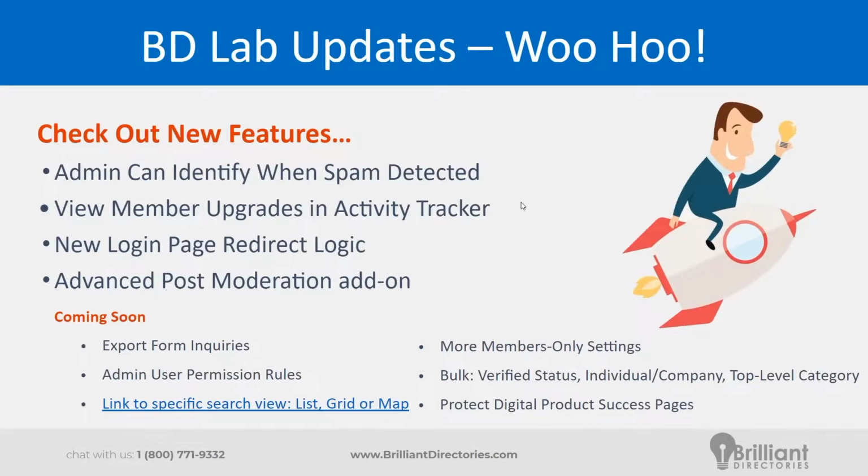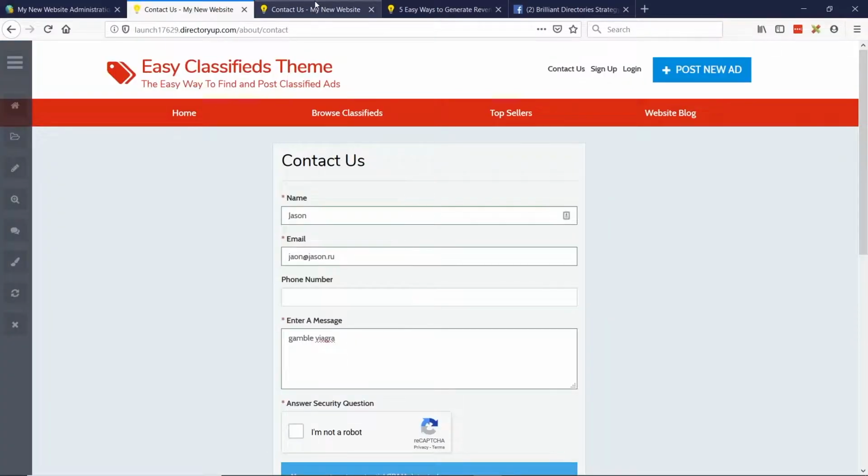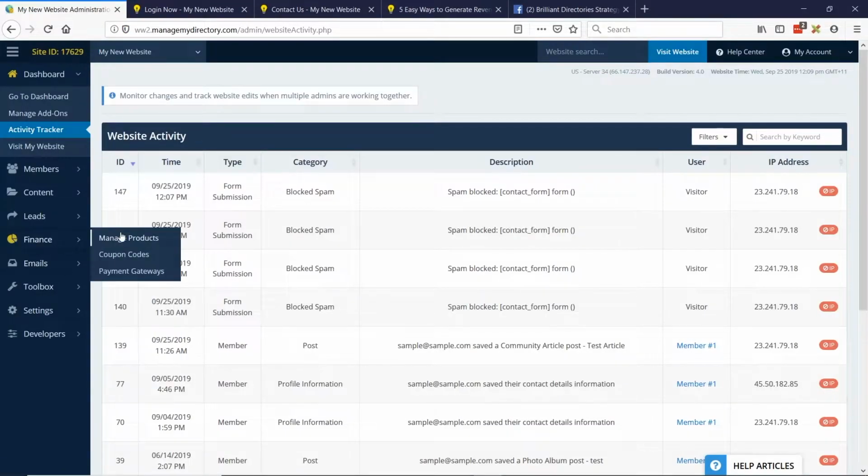All right, this one is a major one, and I'm going to recommend everyone does this on their site. There is a new login page redirect logic setting in the advanced settings. Let me explain what this one does. It's really cool. Up until now, anytime a member logged in, they would be directed to the page that you defined in the membership level setting.